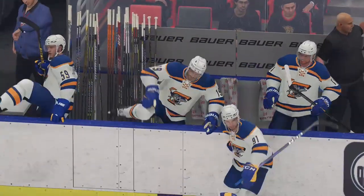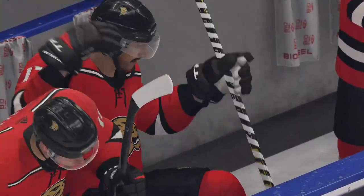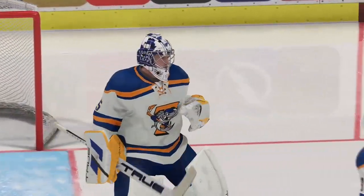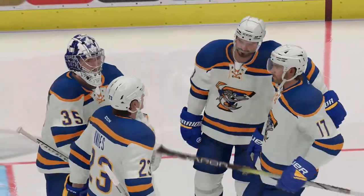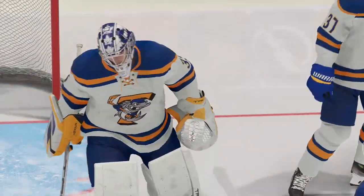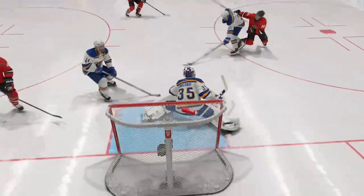What an energy in the building tonight here, Cheryl. I mean, this thing had a little bit of everything, and I didn't want it to end. Well, in particular in the first period with a number of goals, high-flying offense, but then everyone kind of settled in throughout the game and got back to playing some defensive hockey.